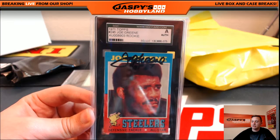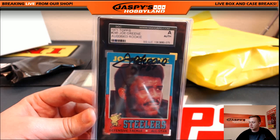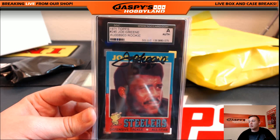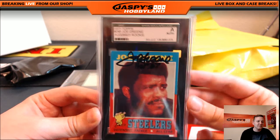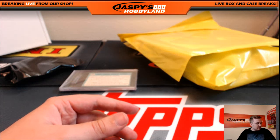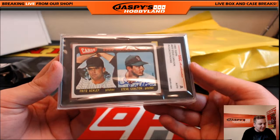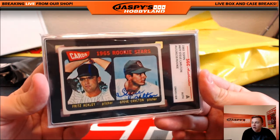Who's got vintage graded? Graded football buyback vintage, Ryan P. again. Dang. Nice hit, Ryan. And, wow, look at that. Steve Carlton, rookie. Wow. Authentic Steve Carlton autograph.